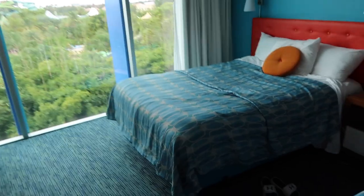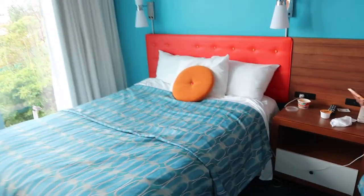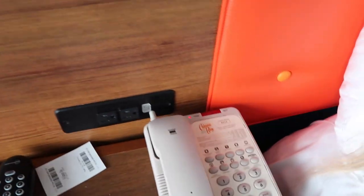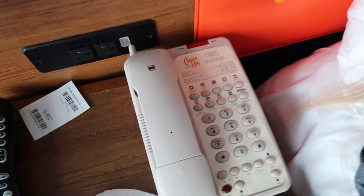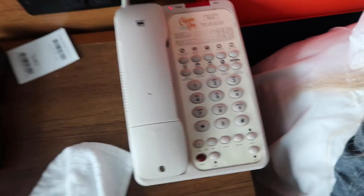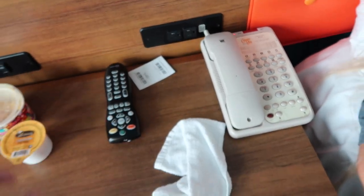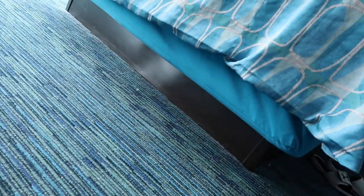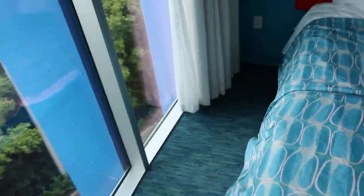And yeah, two queen beds, super nice. Between the beds, you've got two more outlets on each side, your phone service for Cabana Bay with all the different hotlines and things you'd need, and then a shelf under there and a drawer for whatever you need. One thing we did notice was that there isn't space under the beds to store things, which we do always like, but the room's pretty big, so you don't really need it.